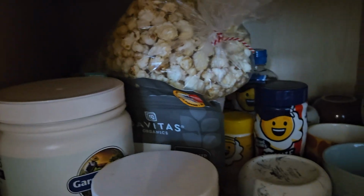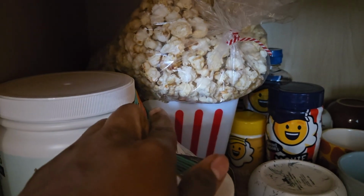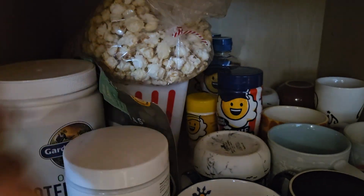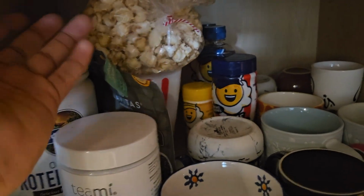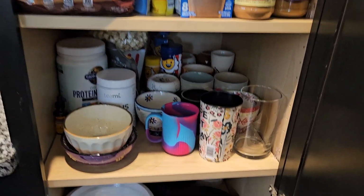And then behind it we have the popcorn, so I emptied all the popcorn in here. And then we have the kettle corn here. So that's easier. We can just move this, grab that, get a popcorn. Or just move this out of the way and just grab a popcorn. And then here are the seasonings for the popcorn. And that's easier to grab than the way it was before.